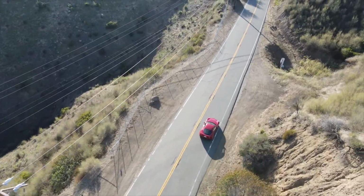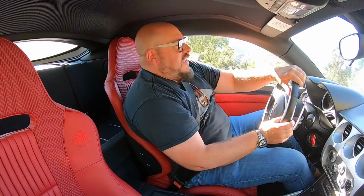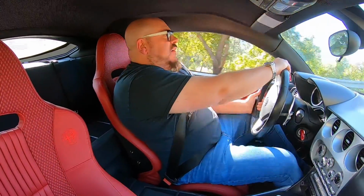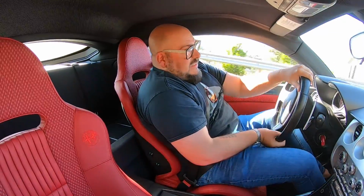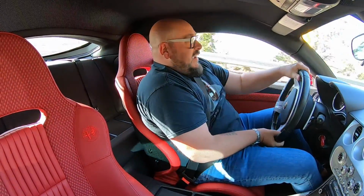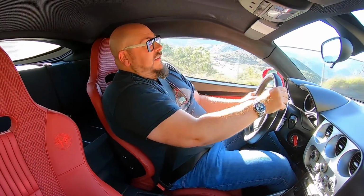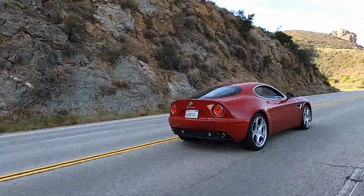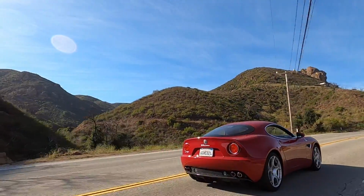Now, I haven't really tossed it in hard enough yet to know. But it's great. And you can feel that slightly shorter. Oh, this is serious, yeah, it's great. You would be hard-pressed to fault this car. It's an absolutely amazing car.